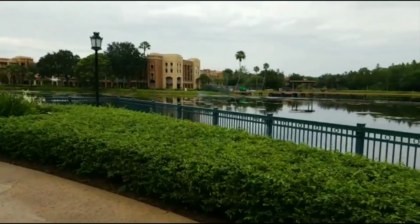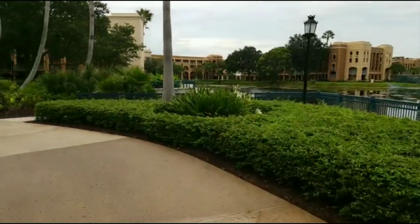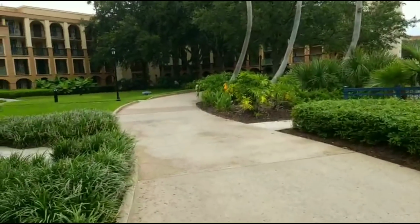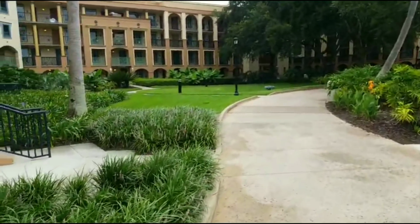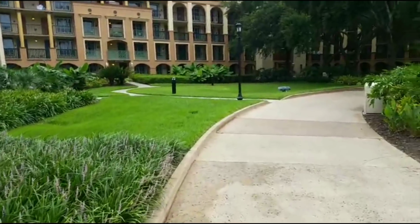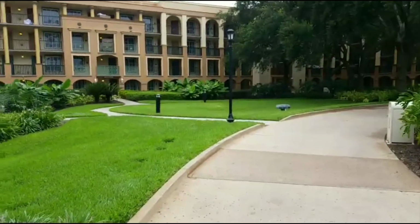Looks like we might beat some of the rain here. It was raining when I first got here. It's very humid. It's definitely something you're going to have to deal with while in Florida. So here we are at Casitas 3.